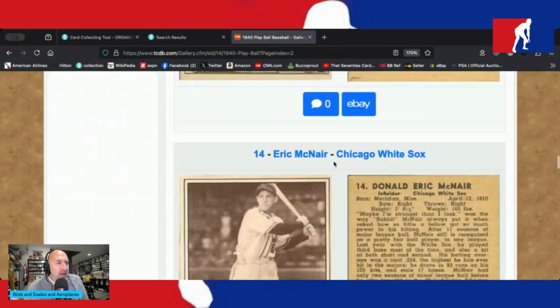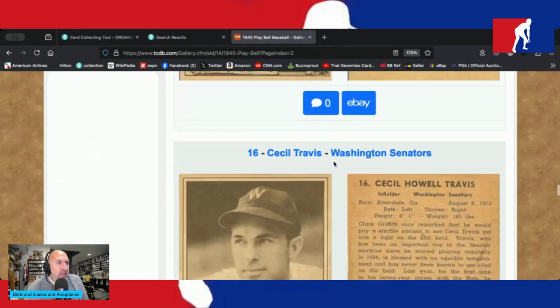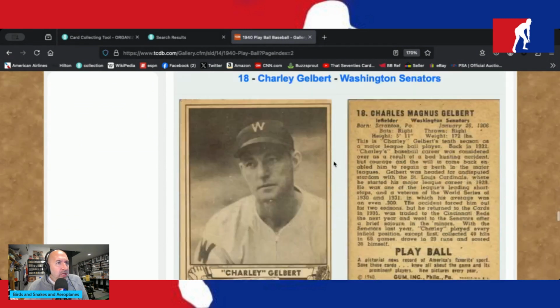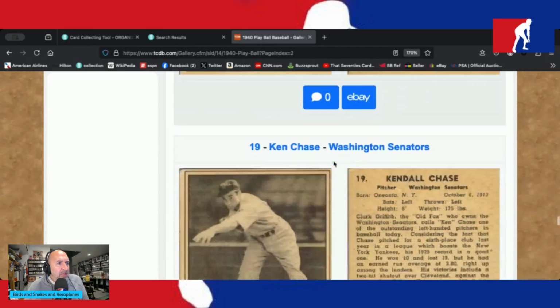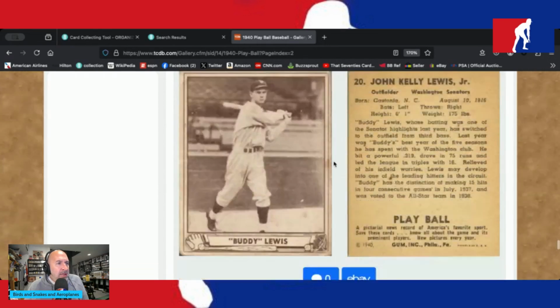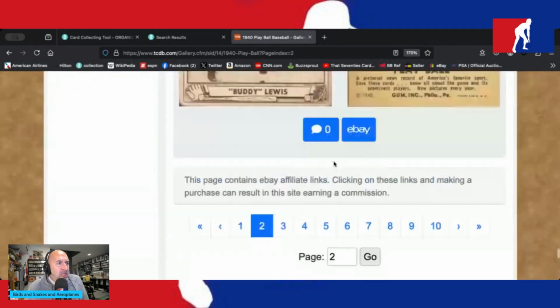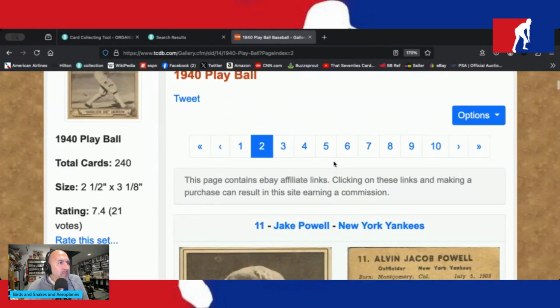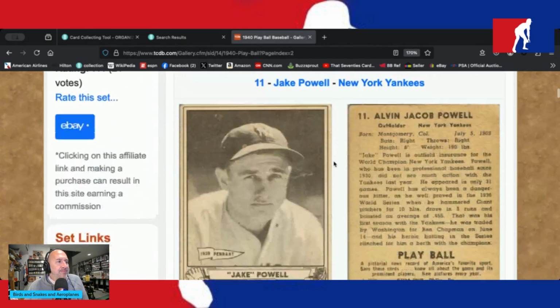But anyway, fun little set, black and white photographs. We have the real photographs, obviously, and I think we had them the year prior, perhaps. I'm not sure. But anyway, we're getting into the photographic era of baseball cards pretty heavily here in the 30s and 40s, and poses and all that fun stuff. So that is your 1940 Play Ball set.